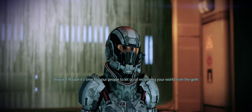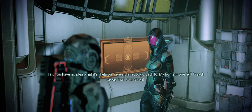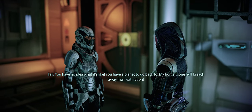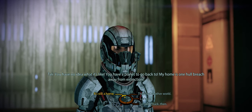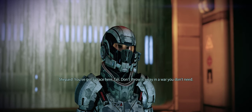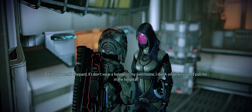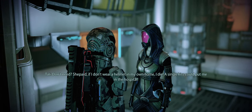Maybe it's time for your people to let go of reclaiming your world from the Geth. You have no idea what it's like. You have a planet to go back to. My home is one hull breach away from extinction. You've got a place here, Tally. Don't throw it away in a war you don't need. Don't need? Shepard, if I don't wear a helmet in my own home, I die.